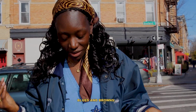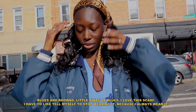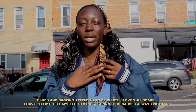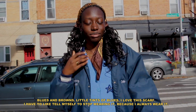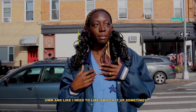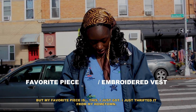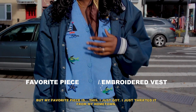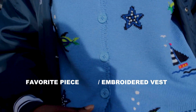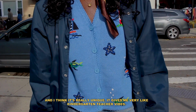And I think blues and browns, little tints of blues. Like, I love the scarf. I have to tell myself to stop wearing it because I always wear it. And I need to switch it up sometimes. But my favorite piece is this. I just thrifted it from my hometown. It has all these little cute details, and I think it's really unique. It gives me very kindergarten teacher vibes.